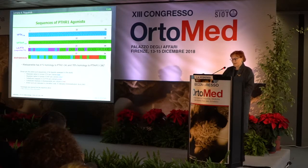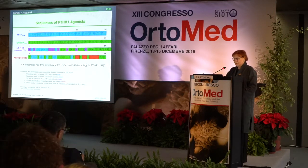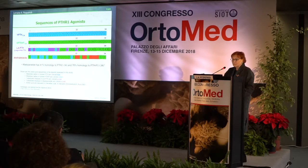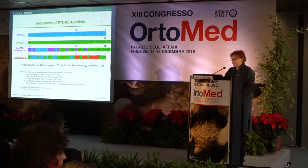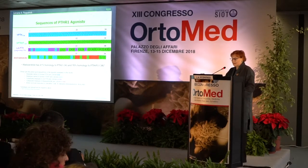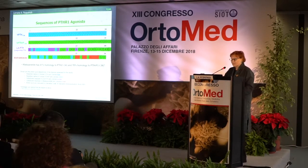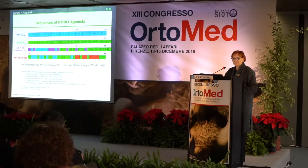So this is what abaloparatide looks like. I'm going to introduce it to you. On the top you see human PTH 1 to 84, and then there's human PTH-related peptide, RP 1 to 36, long-acting PTH, and abaloparatide. And the way that abaloparatide was manufactured is that they took PTH-RP and they manipulated the amino acid sequences in it, trying to look for two different properties.